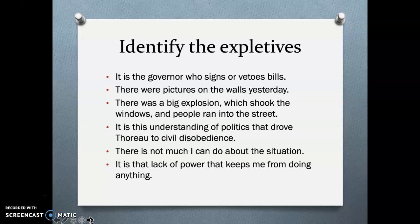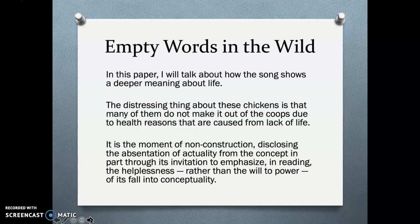Finally, you can take a look at some of these and see if you can identify the expletives just by looking at them and thinking through them very quickly. You'll see the "it is," "there were," "there was" construction all the way through, and I'll post the PowerPoint so that you can take a look at these in a slower time if you'd like. And here are some empty words in the wild. These are real constructions that came from real things published and written by students. And you can take a look at how they defer the meaning and really obscure it in the same way.